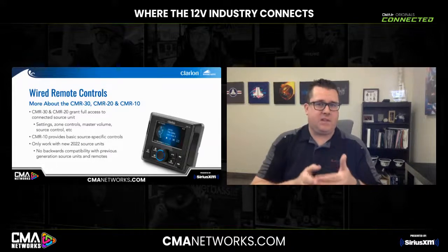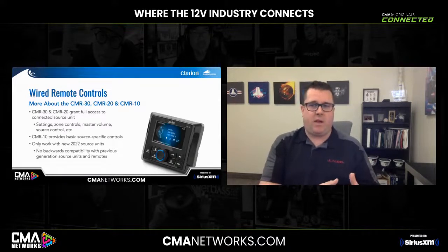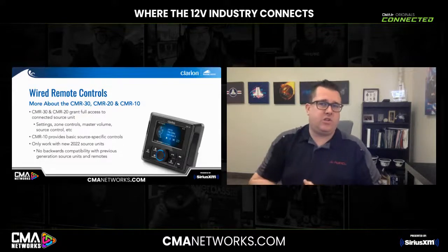One thing that is important to discuss, though, is that these new source units and new wired remote controls are not backwards compatible with any previous generation product. What I mean by that, the CMR30, the CMR20, and the CMR10 only work on the new CMM30, CMM30BB, and CMM20 products. They will not work with an M608 or M508 or any of the previous generation source units out there. Likewise, any older wired remote controls will not work with the new products. These are new generation, ground up, and are only designed to work with one another. So if you have an old wired remote control on your vessel and you want to put in a new CMM30, be prepared to replace that wired remote as well.